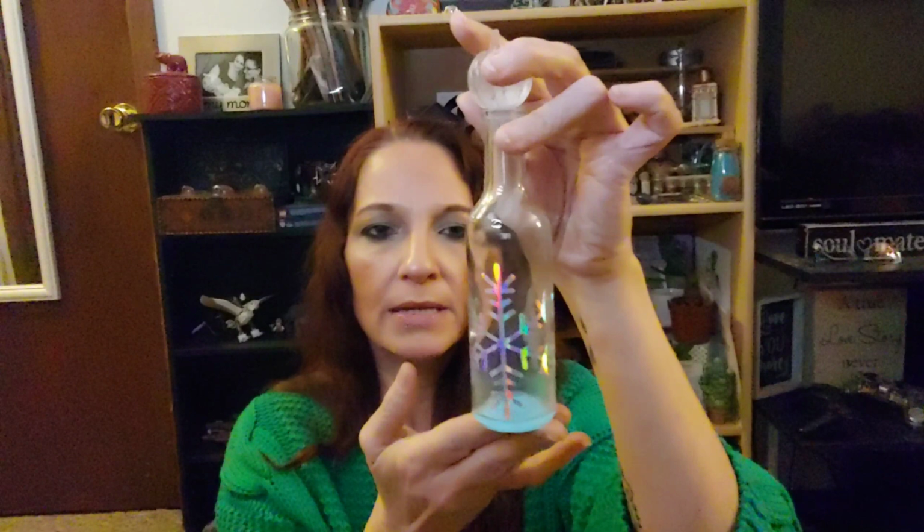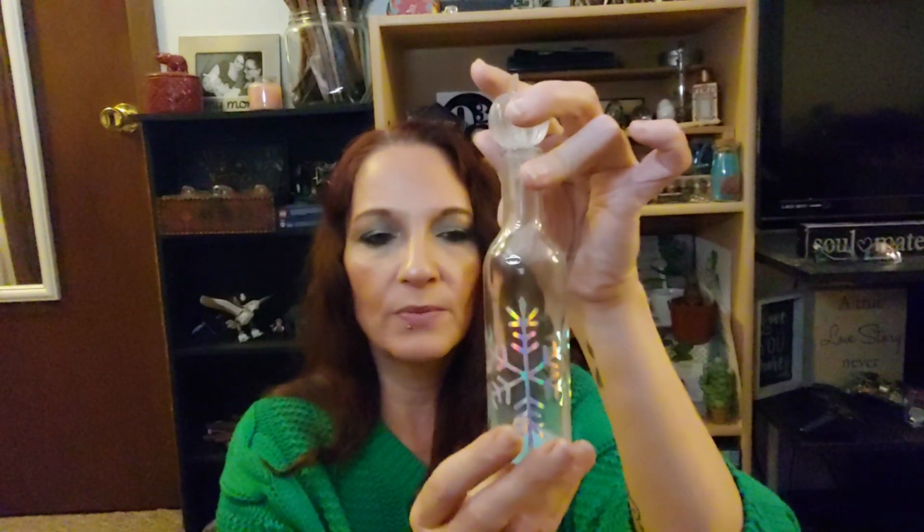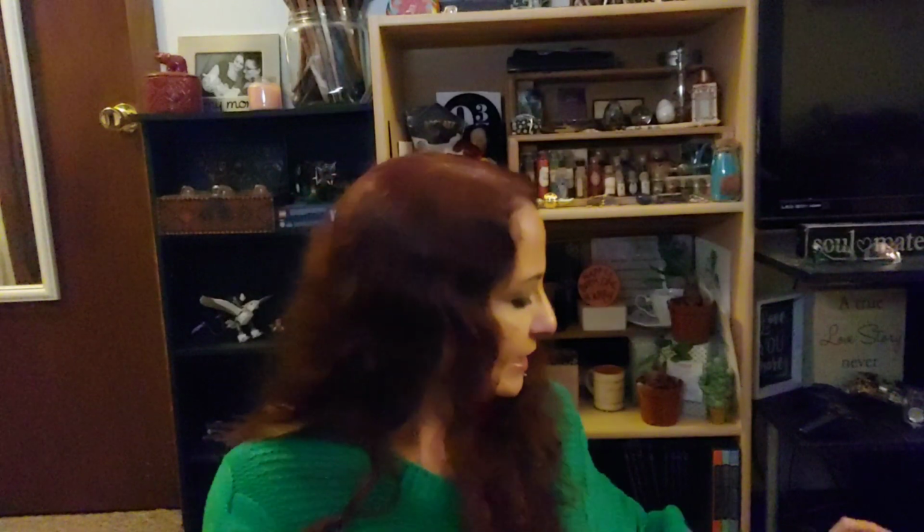And it's blue on the bottom, so I'm guessing if you fill it with some water, it'll reflect up that blue. So that's really cool. I really like that. Very different idea and neat. I've never seen anything like that.